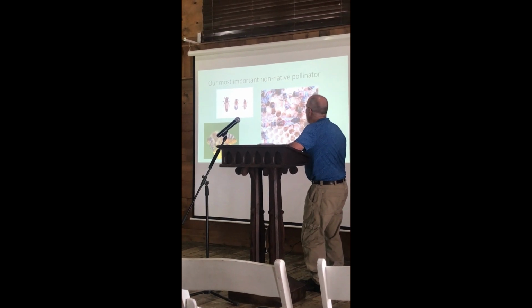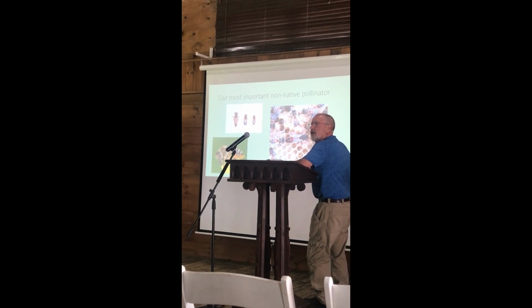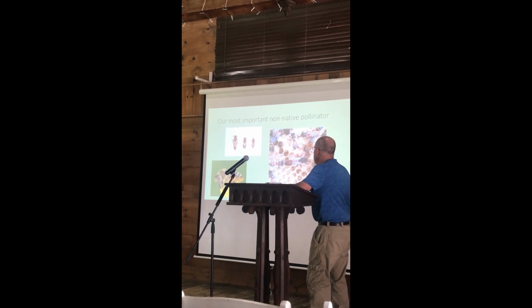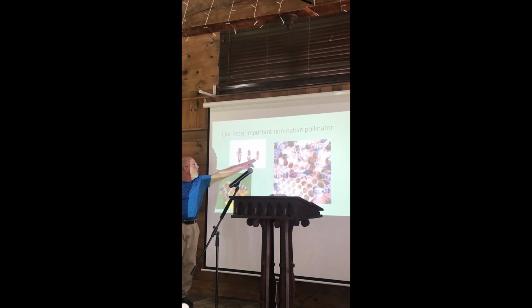Our most common non-native pollinator, the honeybee, is not native to North America. The first reported hives arrived in 1638 in Jamestown. Here, you see the three castes of the honeybee: queen, drone, worker.